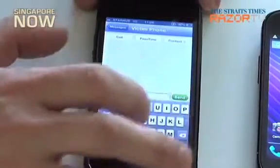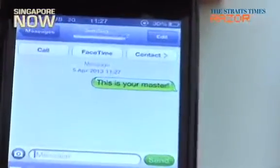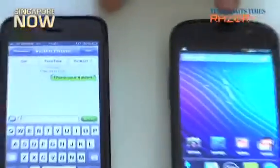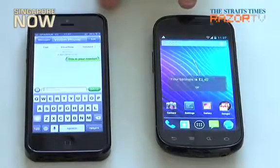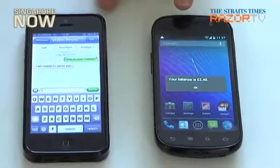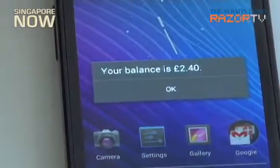So if we simply send a message to that phone that just says, "This is your master." So it's gone from there. You'll notice there's no notification on this phone that any message has arrived. I'm hoping that the mobile signal is good enough. But what has happened is the balance just went down on that phone. So obviously if this was a contract phone, you wouldn't even get a message that the balance just went down. The reason the balance went down is because the phone sent me a reply. It says, "I'm ready to serve you."